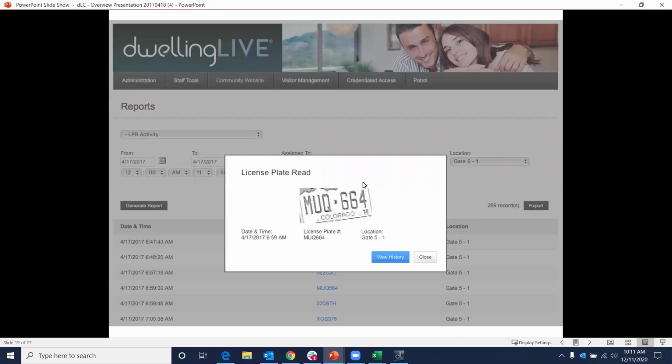This is how license plate entries are stored in the database. It does say attach a physical image of the plate, the date and time stamp, the converted alphanumeric text, and then the lane or entry point.